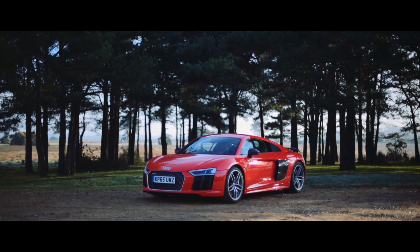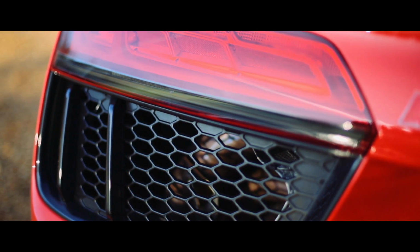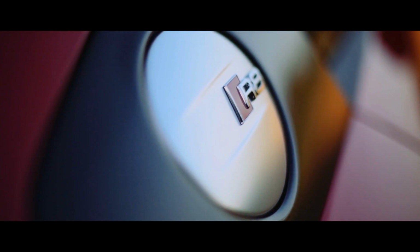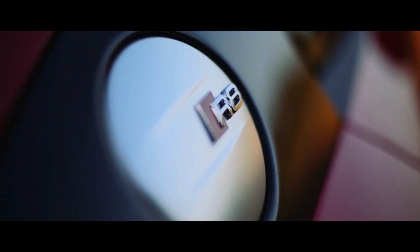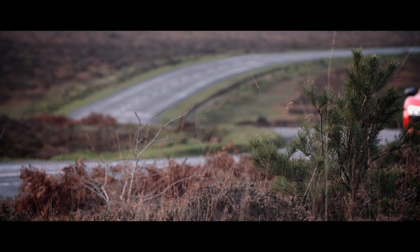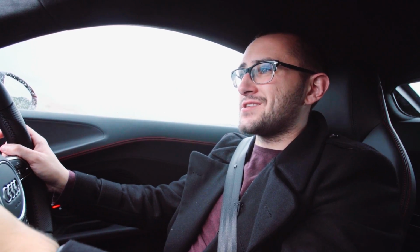That's no bad thing in reality. It's better for the environment and all that. It also means there's more oil for longer. But is this one of the last guardians of the naturally aspirated supercar castle? I fear it may be. And what a thing to go out with.